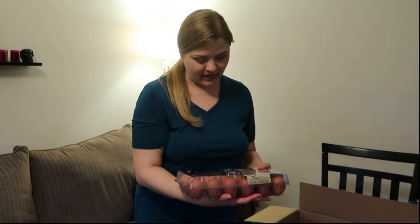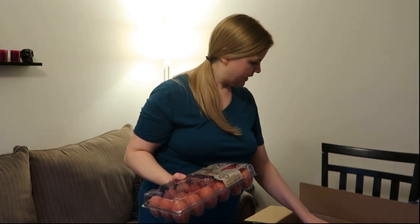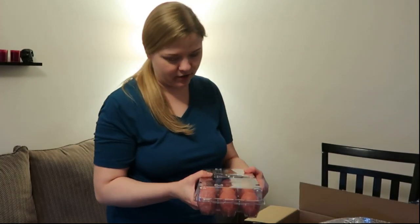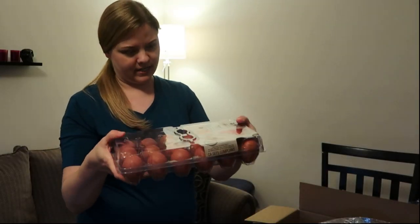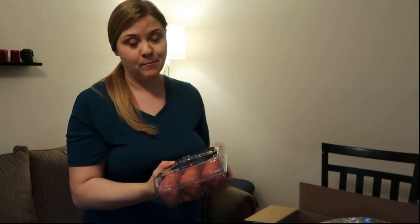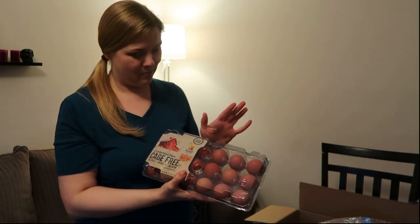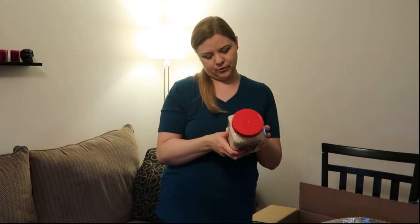So I ordered some eggs and I was really nervous to see how they would come, but actually they were wrapped in this foil kind of insulated bag that all the dairy stuff is in. They were right on top, and they're in a pretty sturdy plastic container, so it doesn't look like there is any damage to these eggs. And I'm also just very excited to get eggs because I know they've been a little hard to come by recently. And then I've got a container of arborio rice.